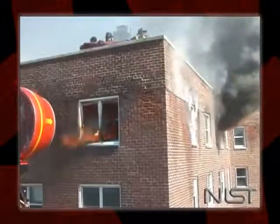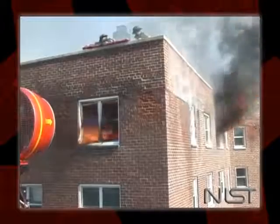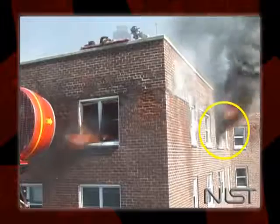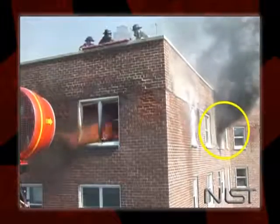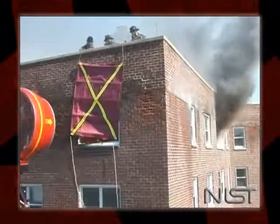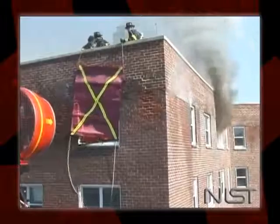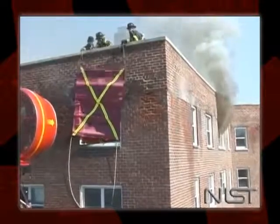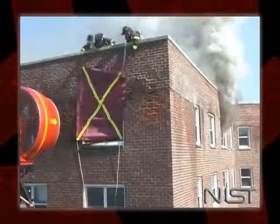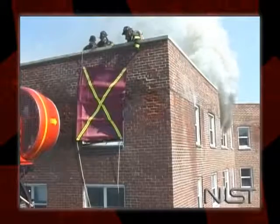I'll show you a video here of a wind control curtain being deployed. We've got a wind-driven condition going through this bedroom out into the public hallway. It's going to vent the living room window. So you can see the flames coming a significant way out the window. You cut that air off, you cut that oxygen supply off, and as they get it in place, that's deploying it. It's almost like somebody's putting water on the fire.